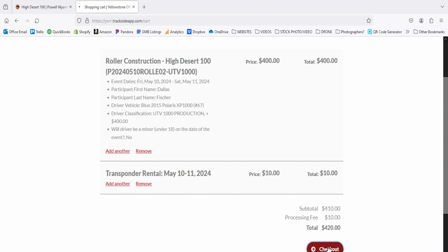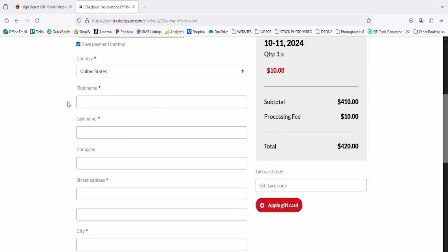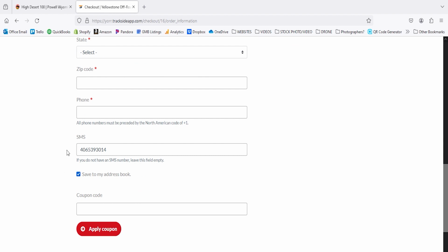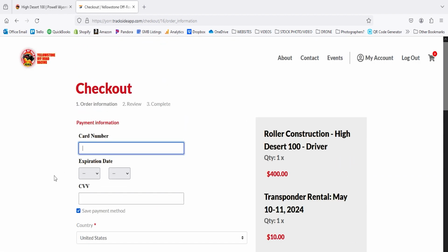So I'm on here, now I'm going to go to checkout. Now I can enter all my information. This is your credit card information, just in case it's different than all the others. Then you're going to continue to review, and you'll officially be registered once you pay through this account. Okay, now your registration is complete, and the next time you come back, things will be much easier, where you autofill your info, select your vehicle, and you're ready to sign up for the next races.